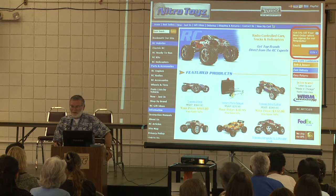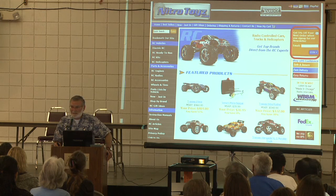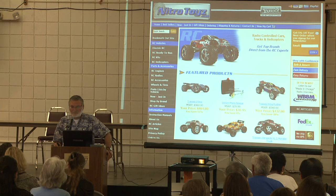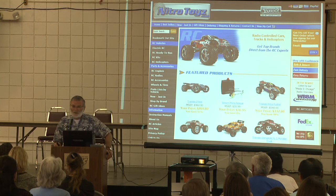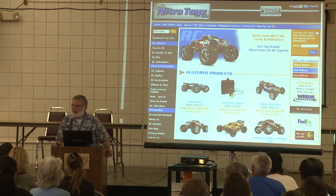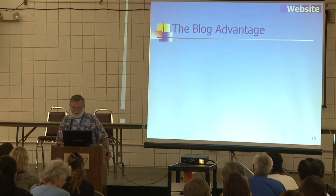Most important, they're capturing the email. It says here, get 5% off your next order when you sign up for our newsletter, because they're getting the email address, and then they can send ongoing emails. Because how much does it cost to send out a catalog? If anybody's ever sent out a catalog, those thick things, it costs a fortune, and it costs nothing except your email service to send out emails. And they have a bookmark, which allows people to bookmark the website.